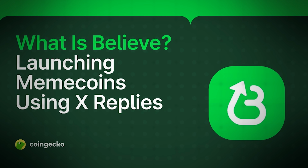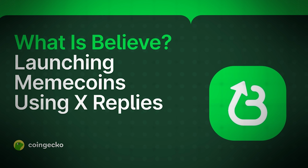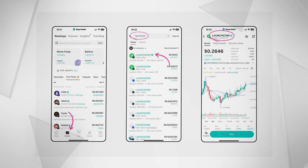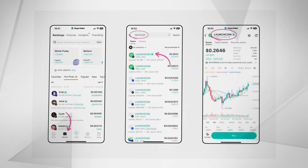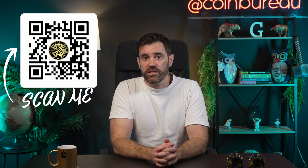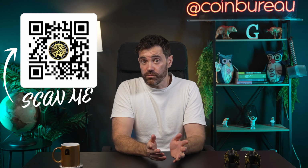Anyway, you can easily trade tokens directly on the Believe web app or mobile app, which is available on Android and iOS. The app is pretty basic, though, and misses advanced trading tools, charts, or detailed analytics that traders usually need. As such, the best way to trade new Believe tokens is on platforms like Axiom.